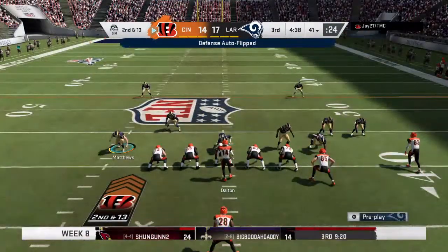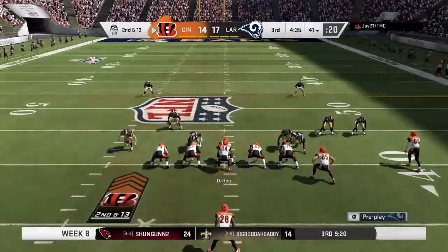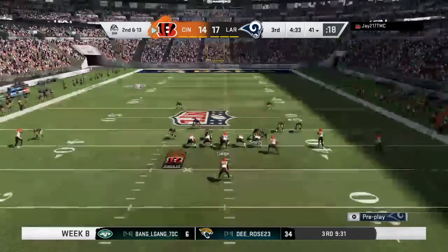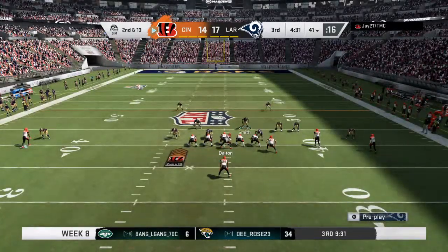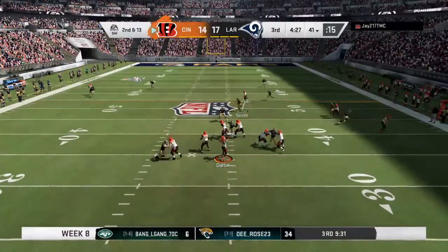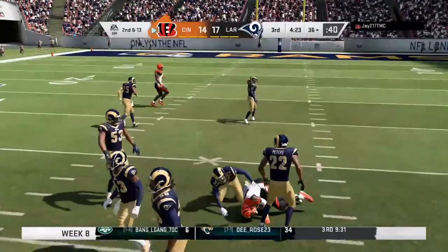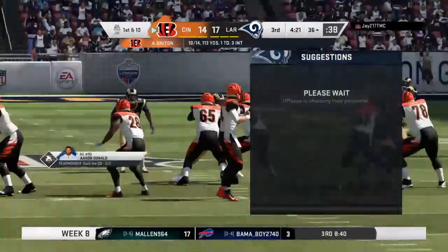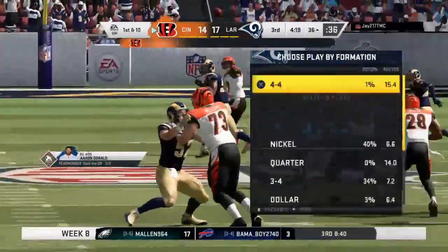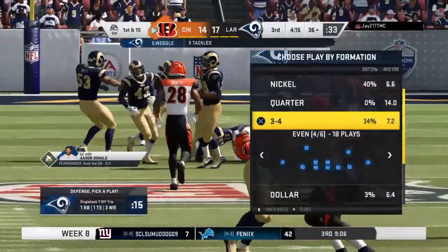The loss of 3 on that first down pass play. Now 2nd and 13. Dalton now to pass. Boyd's the target, and he has it over the middle. And this is going to be another first down as the tackle is going to be made at the Rams' 36. Nice completion there for Andy Dalton.